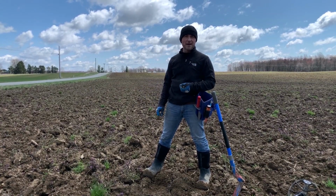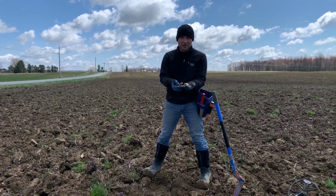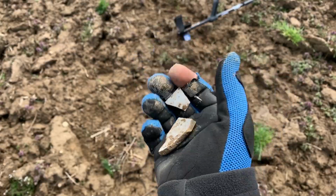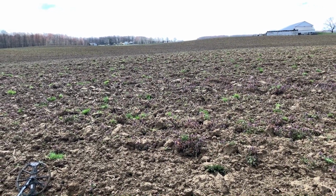I was just gonna go home and not make a video, but I decided to walk through the field and just look along the road frontage for any kind of signs of a house. And look, I not only have crockery, but I have dishware and I have brick. And even better is that it's on this rise right here, which would be a perfect spot for a house.